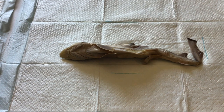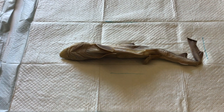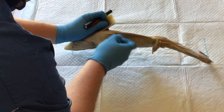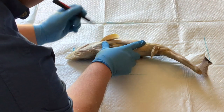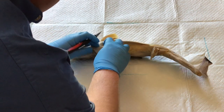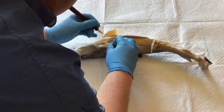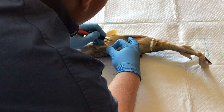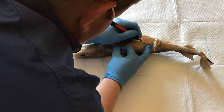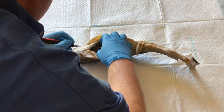Now, we're going to go ahead and start looking at the inside. This might take me a little bit of time to get through the skin, so just be patient with me. I'm going to try to cut this up. Try to make the body as flat as possible. Always remember when you are dissecting anything, or cutting anything, to always cut away from you. Try not to do like I just did and almost cut straight into your fingers.